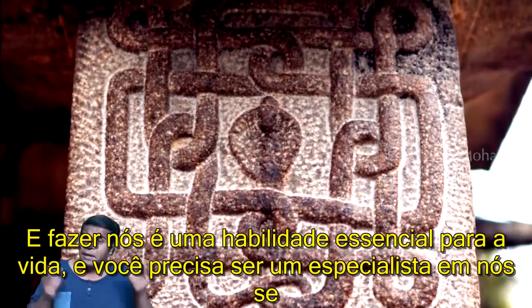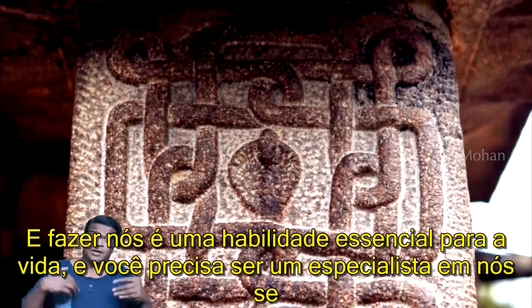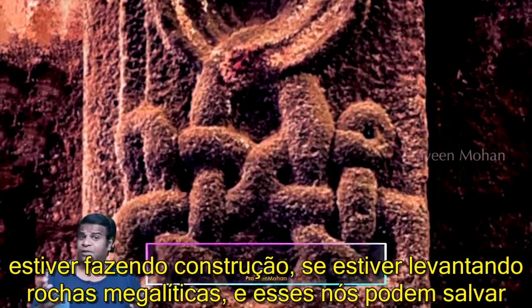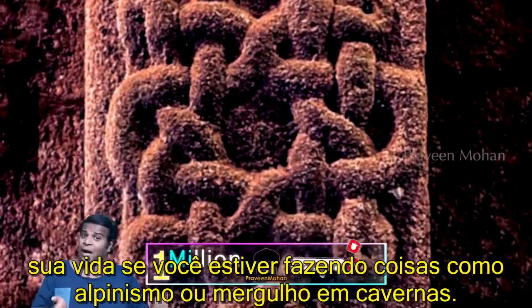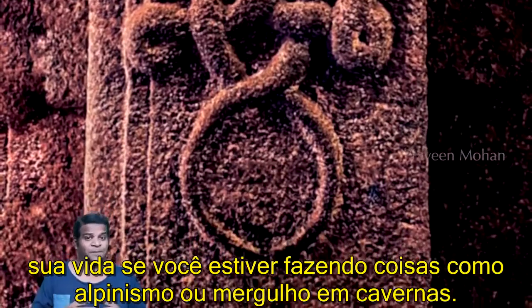And knot making is an essential life skill. You have to be an expert in knots if you're doing construction work, if you're lifting megalithic rocks. And these knots can save your life if you're doing stuff like mountain climbing or cave diving.